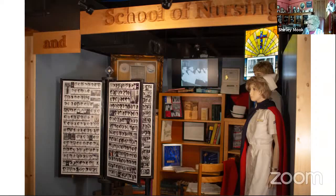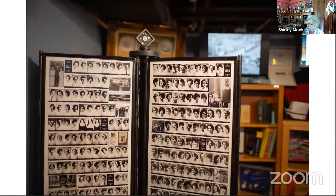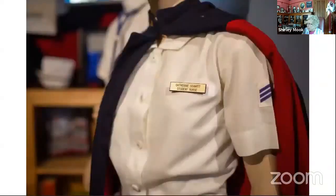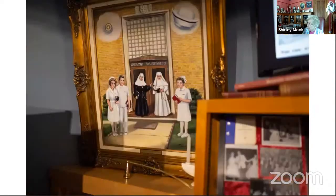And you will see there, there's a rotating stand, and they have looked up every single graduate of the School of Nursing, and they have their pictures there. Then also they have their books, their memorabilia, some of the capes and uniforms. And you'll see they have some stained glass. And then we have also a picture of an oil painting that was done. So they have a very lovely display there.